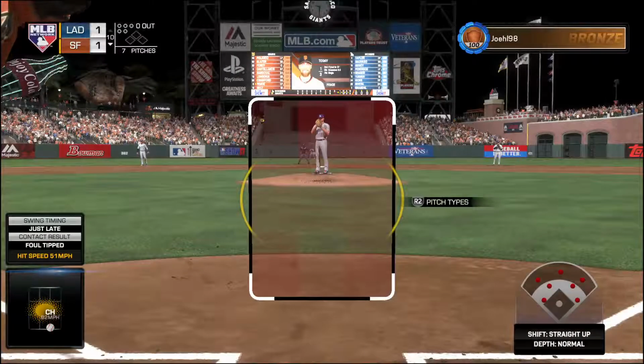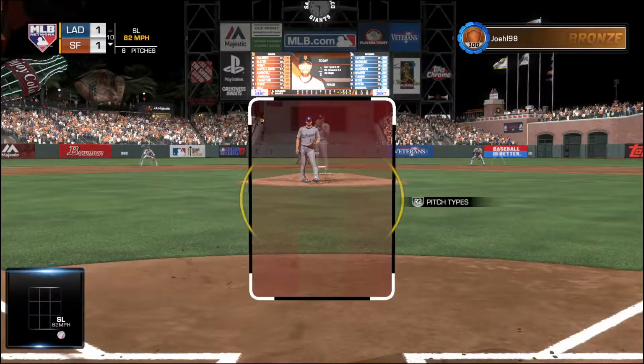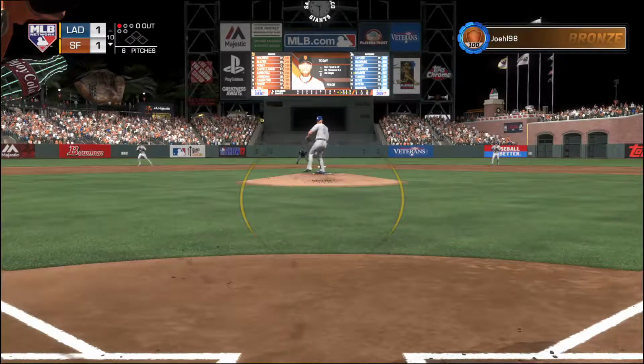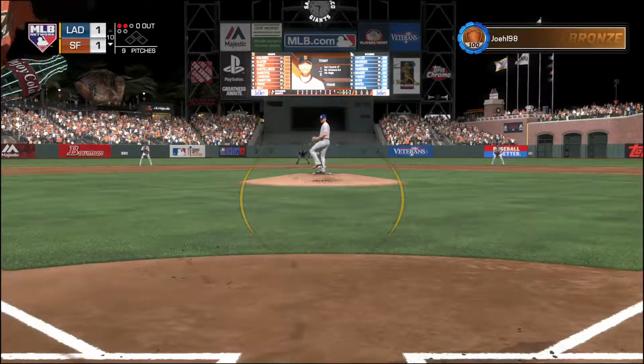So striding in, Hunter Pence. He'll go to work trying to do something about breaking this 1-1 tie. And he'll hold off on the slider here to start the at-bat. It's ball one. And he watches one miss outside. 2-0 now. Well, that pitch wasn't even close. And now that was an easy take.